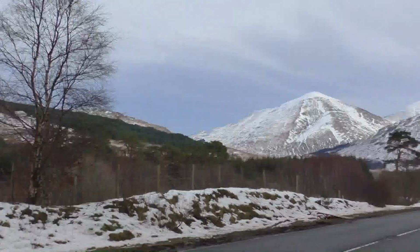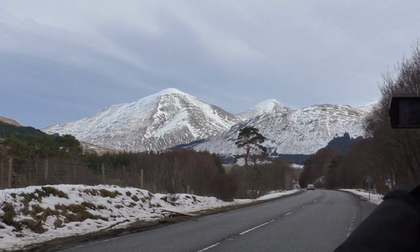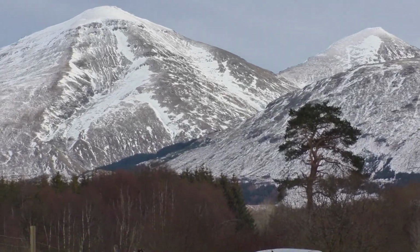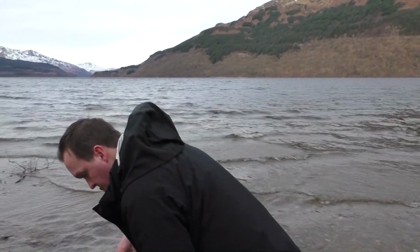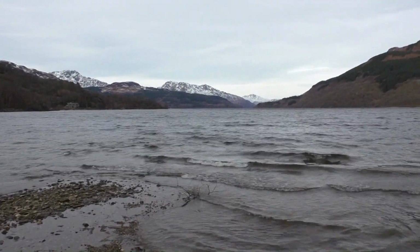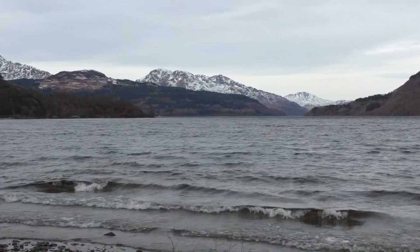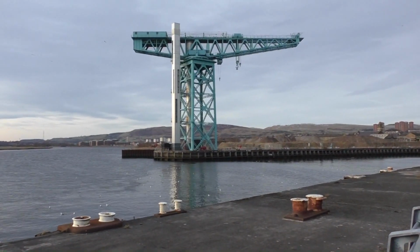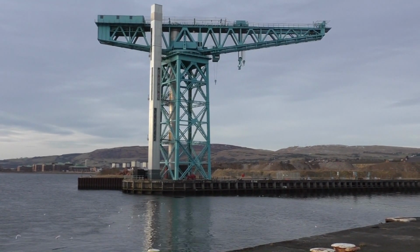And looking round, we have Pedro videoing. That's Ben More to the left, Stobinian to the right. And a lovely tree in this shot. Ben More, Stobinian. Here we are now at the point. The Ben Vane, Vorlich. And Ben Dubh Craig.